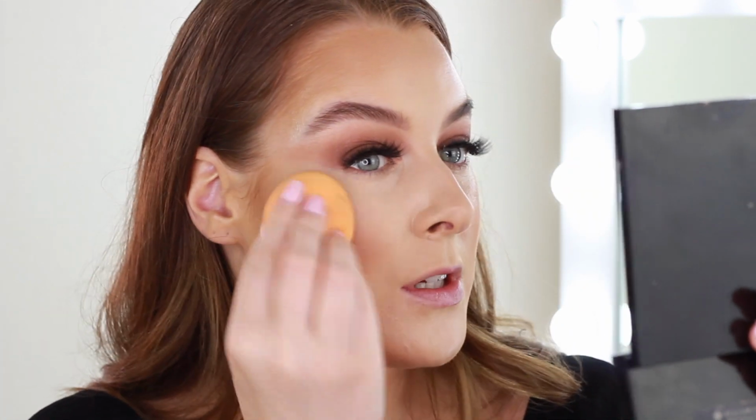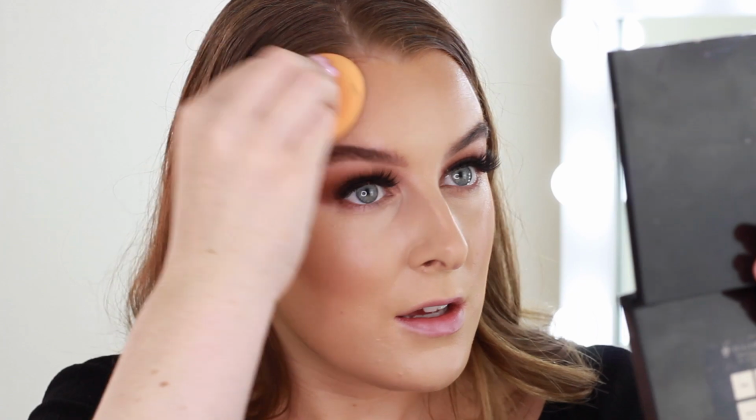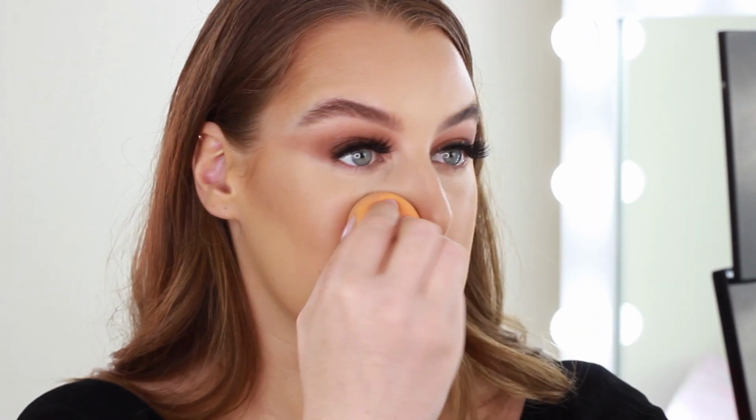And then just with my beauty blender, I'm just going to go all over that, just to make sure it's all blended before we set it in place. Okay, so that's how the foundation looks without setting it. I think it looks really nice, but we do need to just take the shine off, definitely down the centre of the face, and we need to set the under eyes anyway.